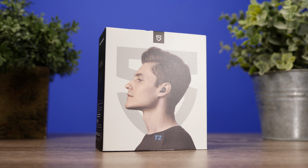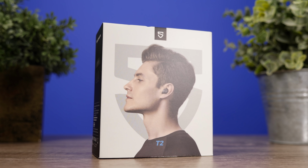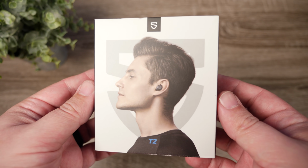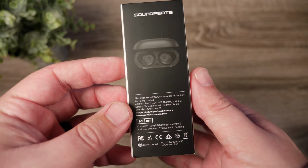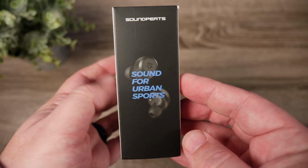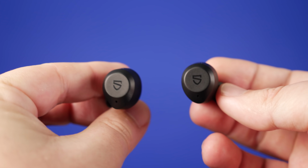Now, number 2 on the list was actually my number 1 on my top 5 under $50, and that pair is the Soundpeat T2. Now, Soundpeat is one of those companies that bring a lot of value. A lot of their products don't cost a whole lot, but they're bringing a lot of features, and they're actually bringing surprisingly good audio quality. And this pair specifically retails for $60, but right now you can pick them up for only $51. And this is the least expensive pair on the list. So if you're looking to only spend around $50, this pair just gives you a lot for your money.